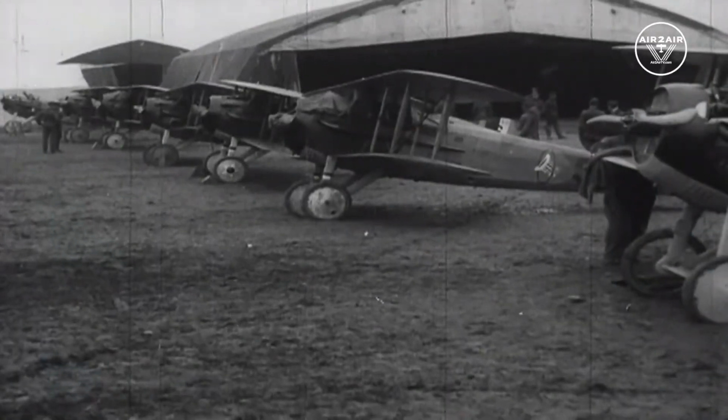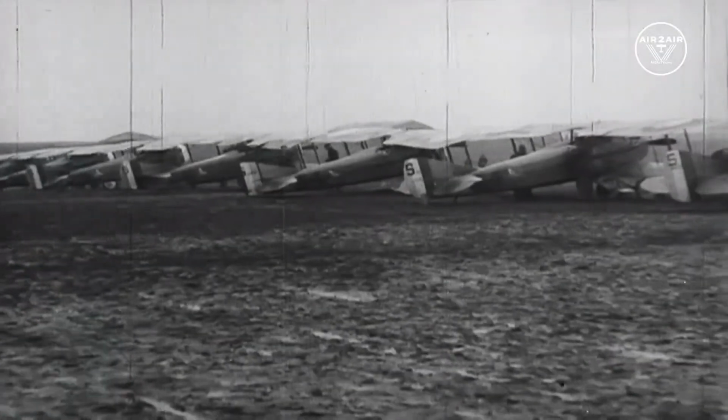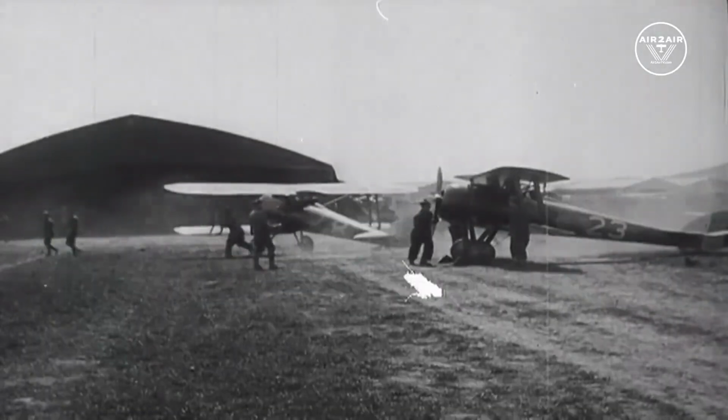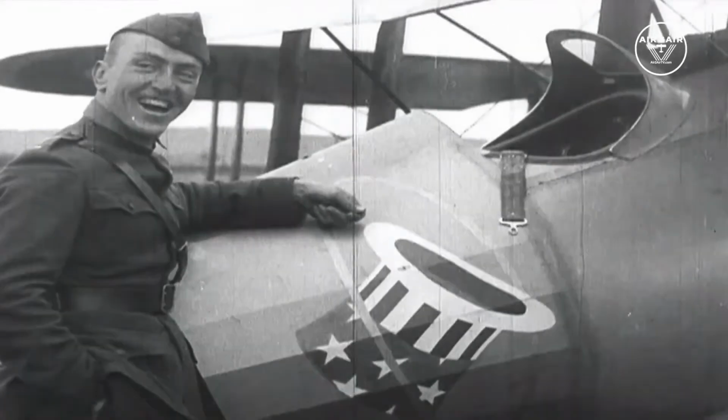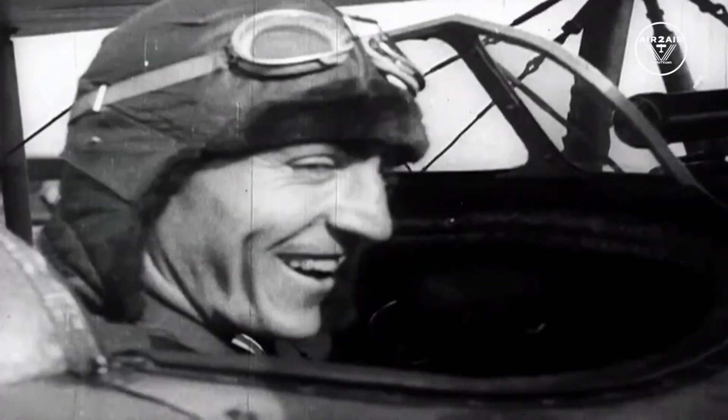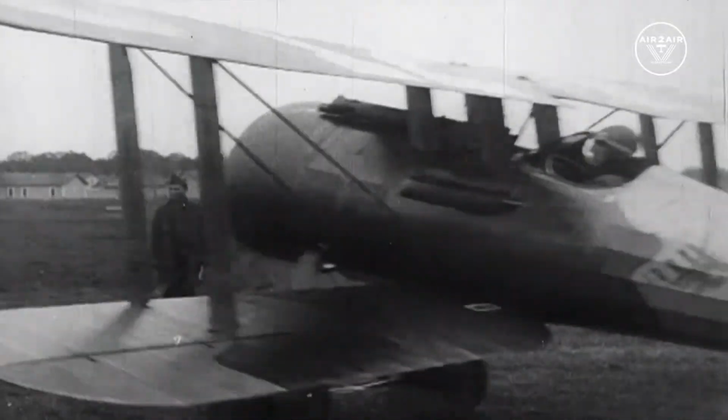The Skyraider was nicknamed the Spad after the French World War I fighter that was flown by many American pilots. Eddie Rickenbacker became an ace and Medal of Honor recipient flying the Spad over France and Germany.